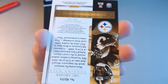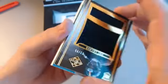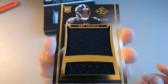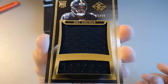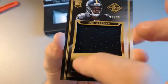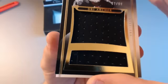West Virginia. Okay, first hit is going to be a Dre Archer for the Steelers. 1, 2, 3, P. Michael. Nice. Number to 99, Jumbo Duel. Nice hit. That's a big patch, bro. Yeah, that is a big patch. And it's 2 separate patches, too, because you have the lining there. You don't have it up top. Number to 99, nice hit.